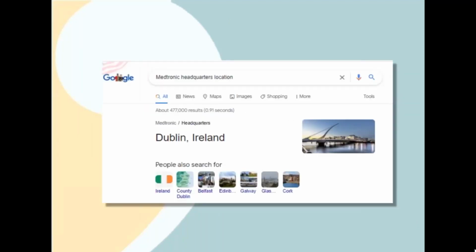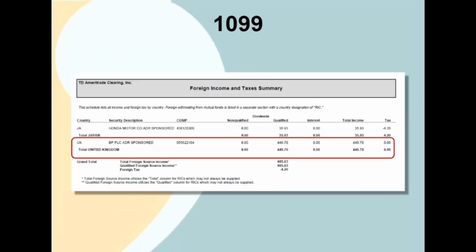In order for Bivio to be able to fill in these forms correctly, you will need to identify the country each of your stocks is headquartered or incorporated in. If you're unsure what that is, a simple Google search for the company name and headquarters location may provide you with the information. You may also find the information on a past year 1099 form or on the one that you're going to receive in early 2022. If you still have a question, email us in support and we can help you find out the information.